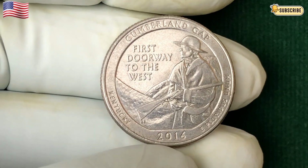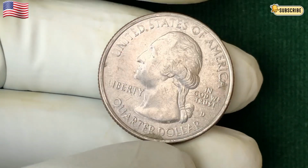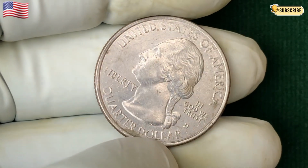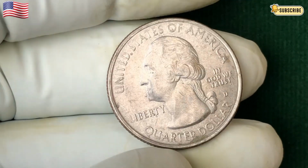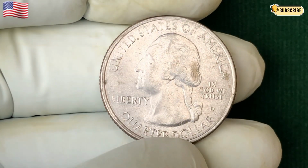Now, you may be asking, what makes the 2016 quarter dollar so valuable? Well, the answer lies in its rarity, condition, and certain unique features that collectors are constantly on the lookout for.